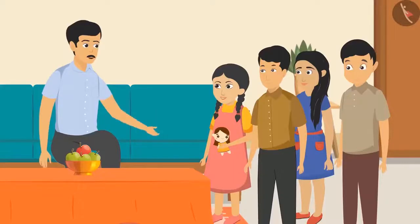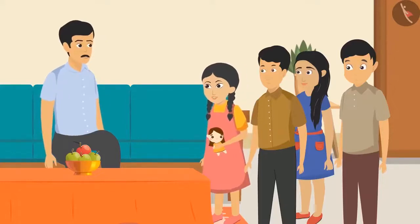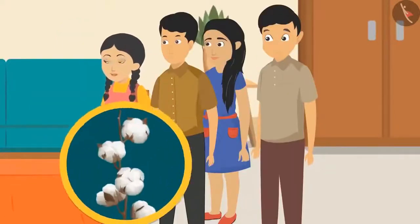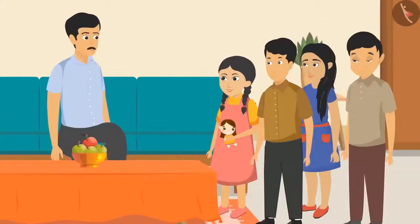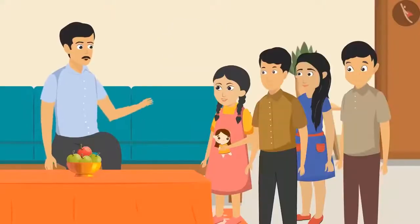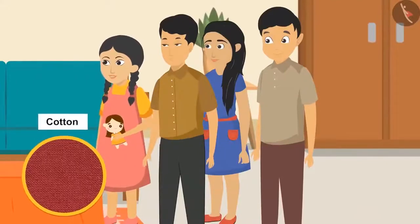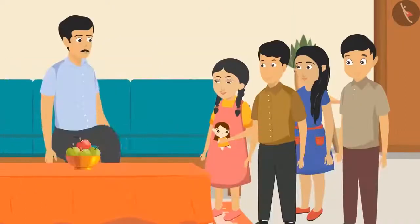Well, first of all, do you know what cloth is made up of? Yes, uncle. My auntie told me that cloth is made up of fibers. And we can get these fibers from plants and animals. Oh wow, Sunaina. You are absolutely right. And these fibers are of different types, from which different fabrics are made. Yes, uncle. Like cotton, jute, woolen, synthetic, etc.